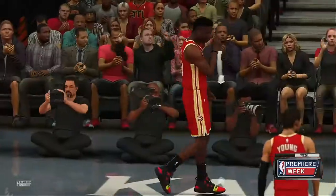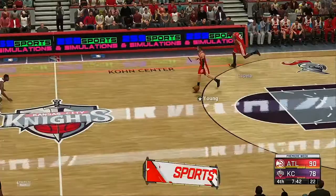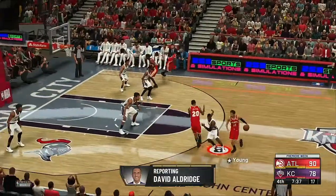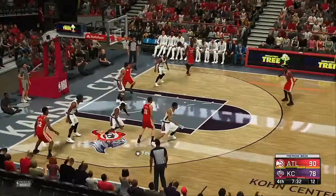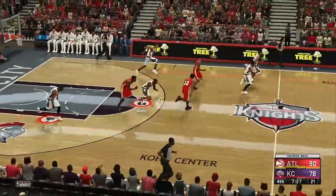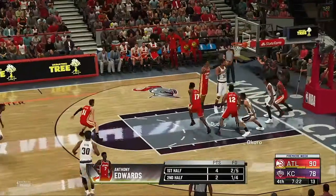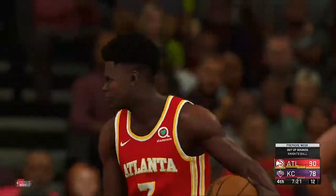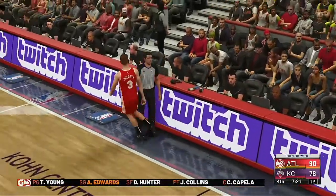Clint Capella, he's checked in for Moutier. Let's go now to the sideline and catch up with David Aldridge. Hey, guys, Lloyd Pierce talked with his team during that last timeout. He said, I want us to play as though we're behind. We're good when we play with urgency. We're bad when we become complacent. Don't become complacent. Let's go, guys. Thanks, David. Trying to finish out the game strong, you have to recognize who has the hot hand and get him the ball. Kevin Herter, he's checked in for Atlanta.